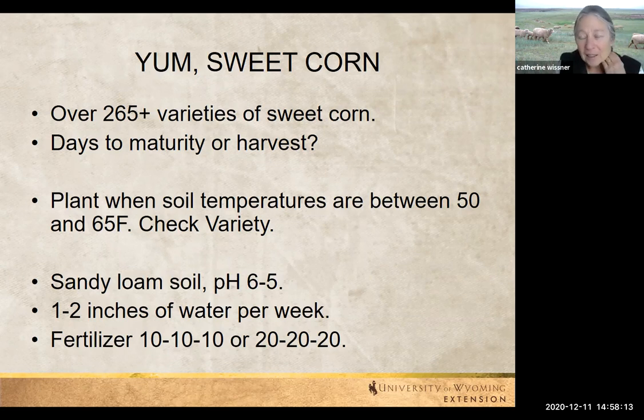Fertilizer, they do like a little bit more nitrogen than some of the rest of the group because they are in that grass family. And so they want more nitrogen, not to the point where you're getting insect pressures. And they want water. They are thirsty. 1 to 2 inches of water per week. That is a lot of water. So it almost needs to be on a separate watering system so that they can get more.